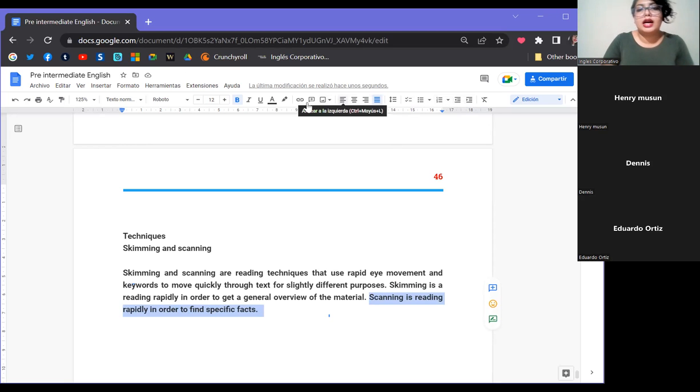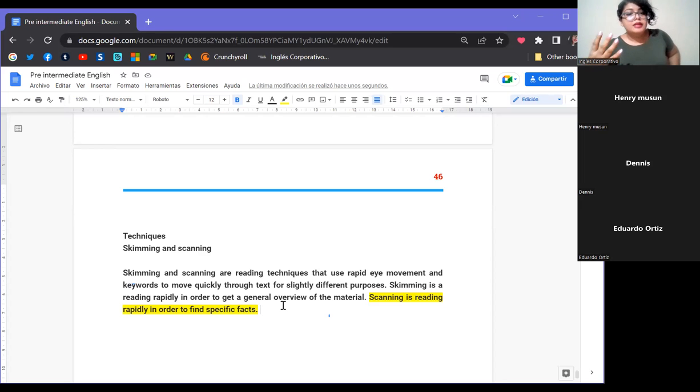In this case, we are talking that we are going to look for dates, names, activities, actions, results, and that is a kind of specific thing. So in that case, we are going to read to find specific facts.